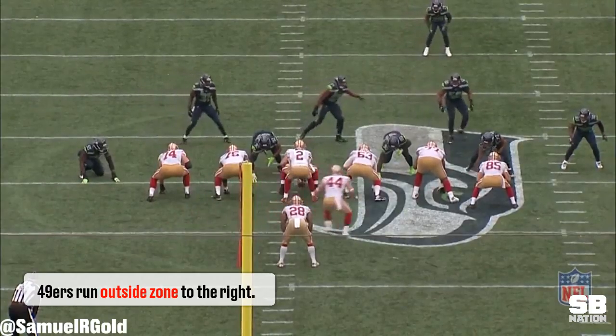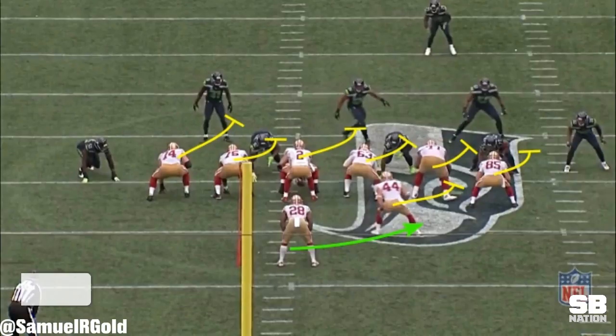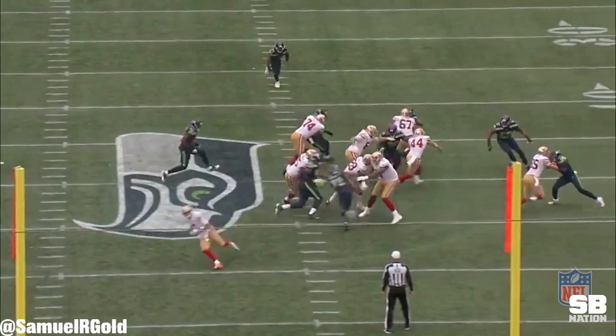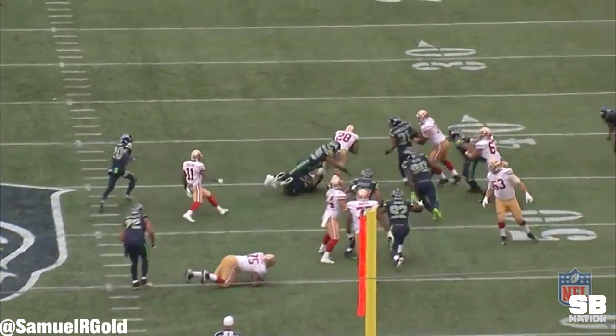The 49ers motioned their fullback from the weak side to the strong side and run outside zone to the right. Michael Bennett, who was originally a 6-tech lining up opposite the tight end, rips his way into the backfield. Hyde slips this tackle, and then he slips an arm tackle by Nazair Jones, who was pretty much tackled from behind.